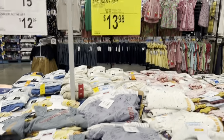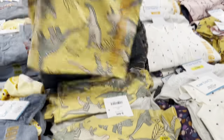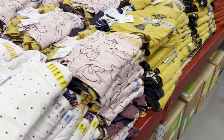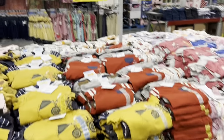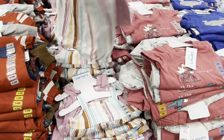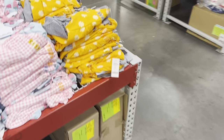And this one. Baby set. Four piece. Get $2 off. Makes it $14. Oh, how cute is that? They're so cute. Oh, look at the girl one. All right. Oh, I think the spoons are on this side.